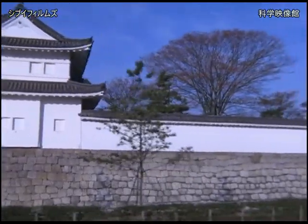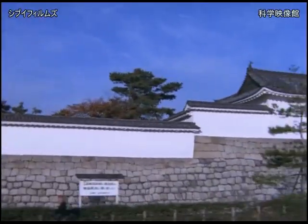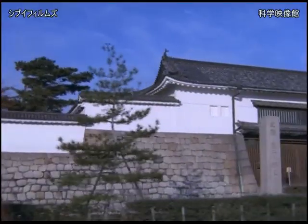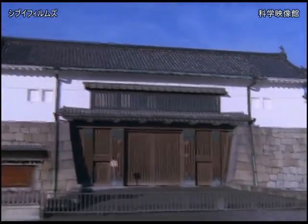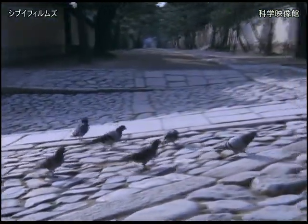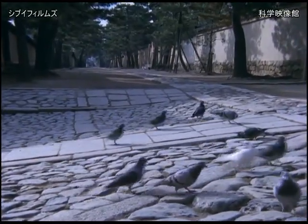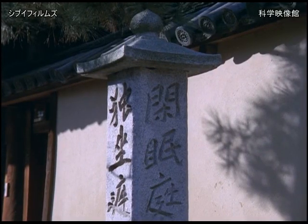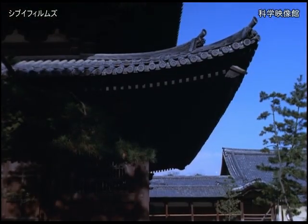Behind these stones, beneath these tiled roofs, an empire was governed for 1,100 years. And in that millennium, a way of life was created, a body of custom, of ordered manners, of art and culture. The political power has passed on, but Imperial Kyoto still rules the customs, the traditions, the hearts of a people.